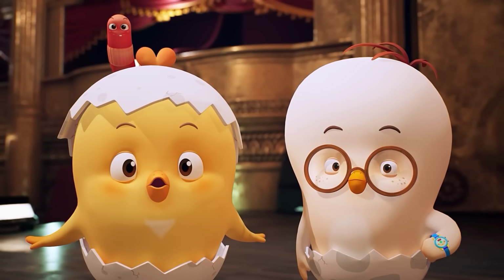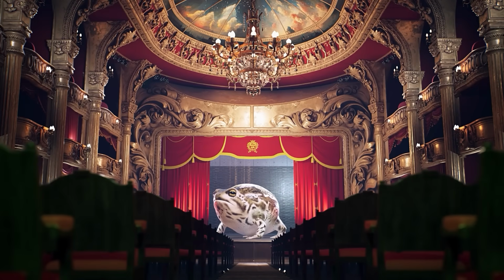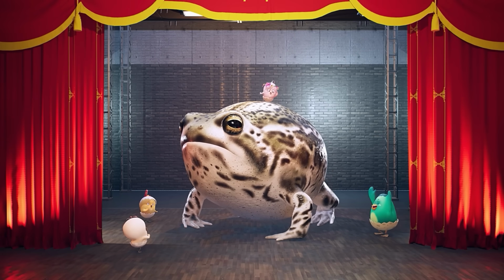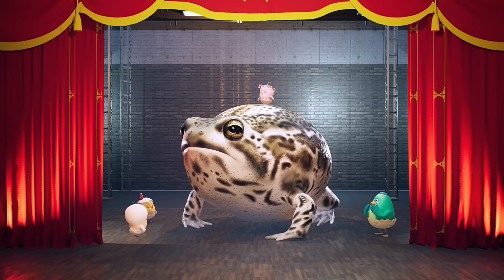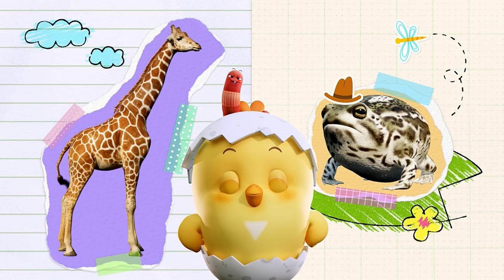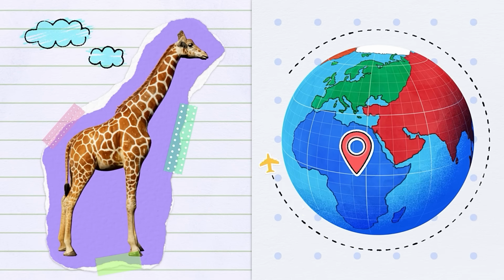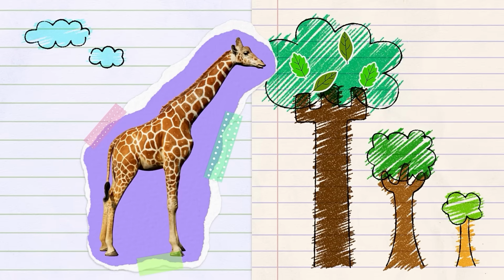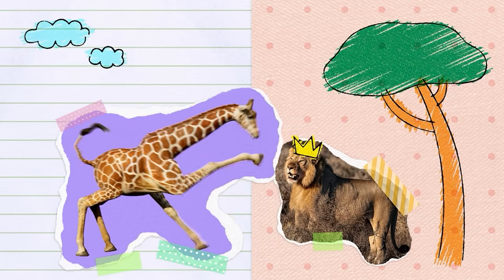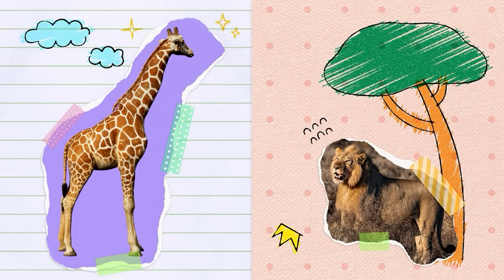Hey, Toto, we want to take a closer look at this frog. Wow, that's a very big desert rain frog. Today we took a closer look at a giraffe and a frog. Giraffes live in Africa. They can grow to be 4 meters tall. Its neck is so long that it can eat leaves off of tall trees. Because it's so tall, not even lions dare to attack it. Wow, that's quite something, huh?